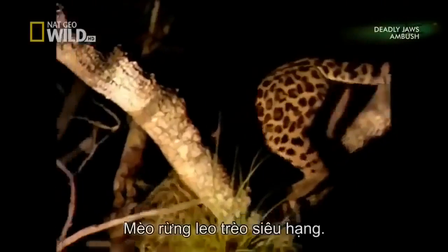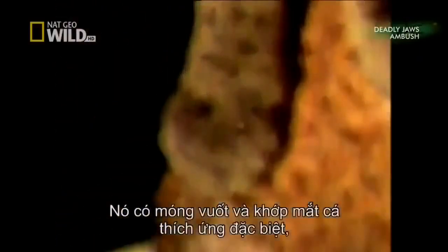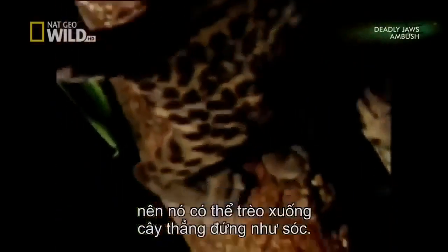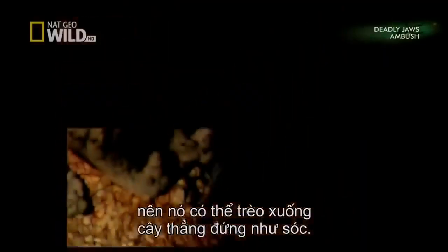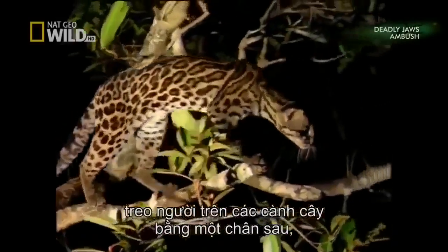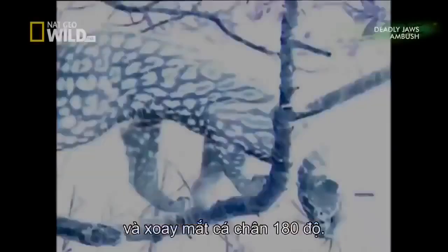Cats are excellent climbers. The margay has specially adapted claws and ankle joints, so it can climb head first down vertical trees, just like a squirrel. This cat is so flexible that it can hang from tree limbs by one hind foot and rotate its ankle through 180 degrees.